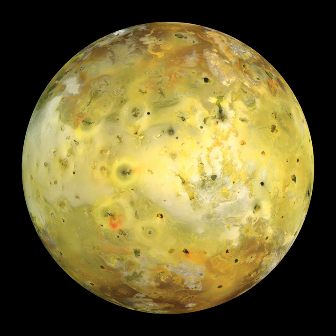Atmosphere. Io has an extremely thin atmosphere consisting mainly of sulfur dioxide (SO2), with minor constituents including sulfur monoxide (SO), sodium chloride (NaCl), and atomic sulfur and oxygen.